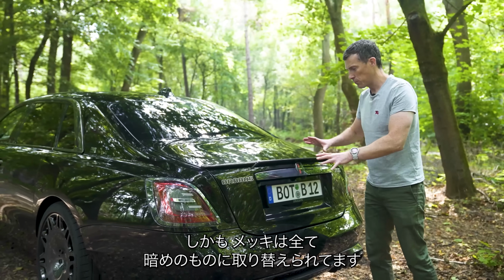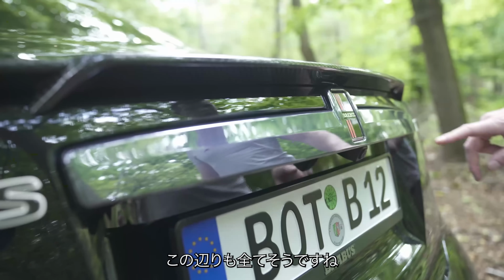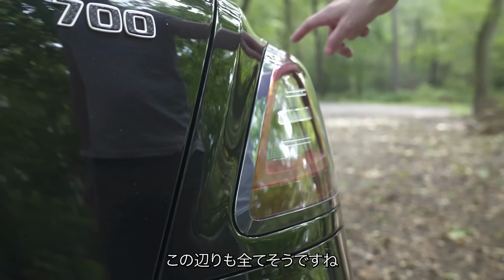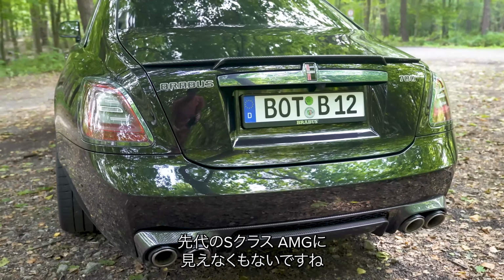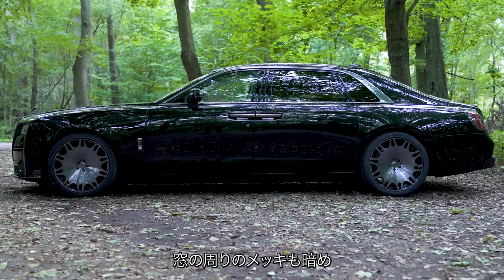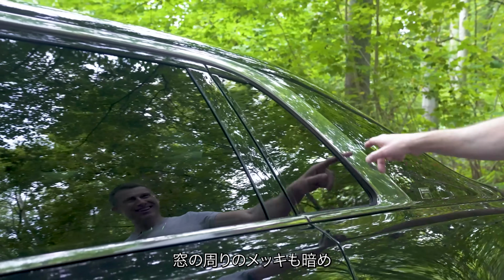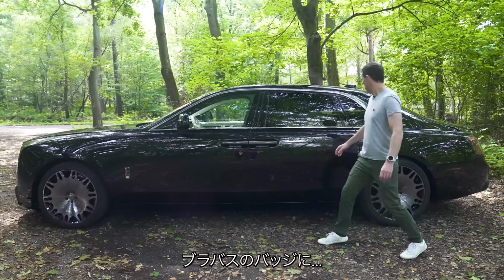and everything that was chrome on this car has been taken off and been refitted as shadow chrome, which just looks a whole lot moodier looking around there as well. Do you know what? From this angle, because of the diffuser and the exhaust, it sort of looks a little bit like an old Mercedes S-Class AMG. Here at the side, there is more shadow chrome around the windows, the door handles, the lock. Looks lovely. Then you've got Brabus badging here.